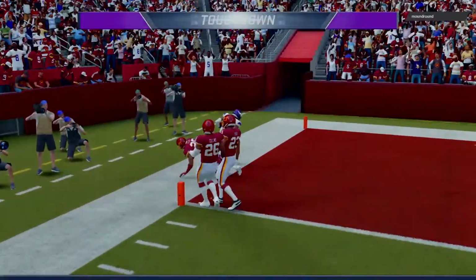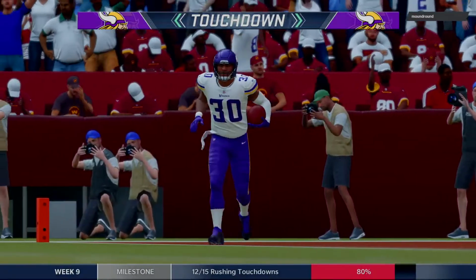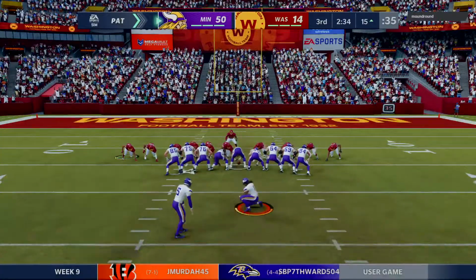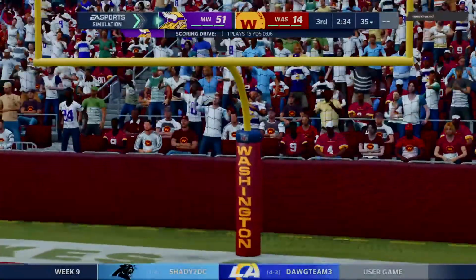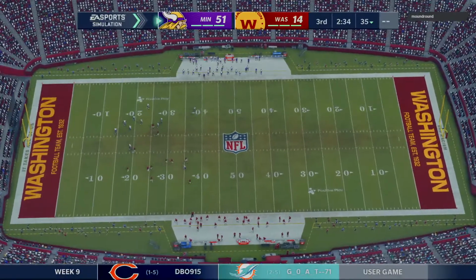And he will score. Touchdown, Vikings. C.J. Ham, his fourth touchdown on the year. And the Vikings offense continues to pour it on. And the lead grows even larger here in the third quarter. Makes the score Vikings 51, Washington 14.